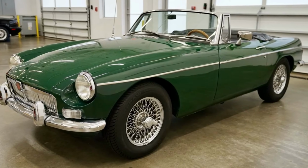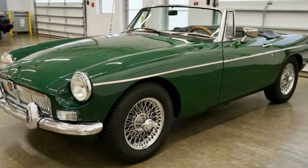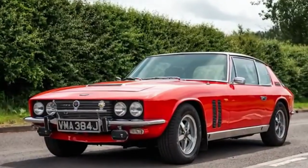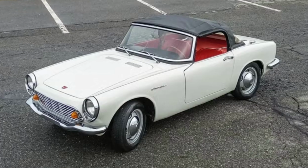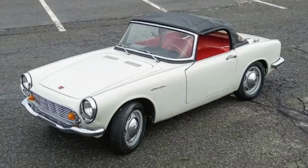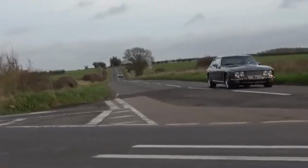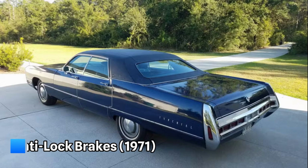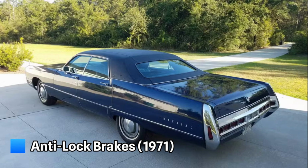Too complex, too expensive, but the concept was completely correct. AWD went on to become a performance weapon, then a mainstream expectation. Audi's Quattro era eventually convinced the public, but Jensen had the blueprint ready 15 years earlier. Number 20, anti-lock brakes, 1971.